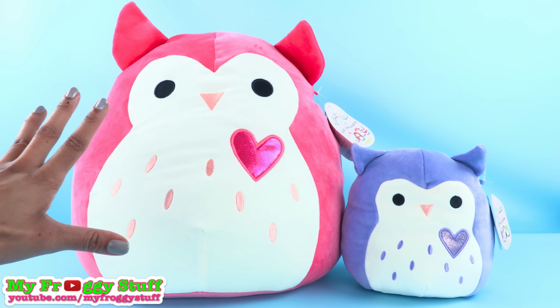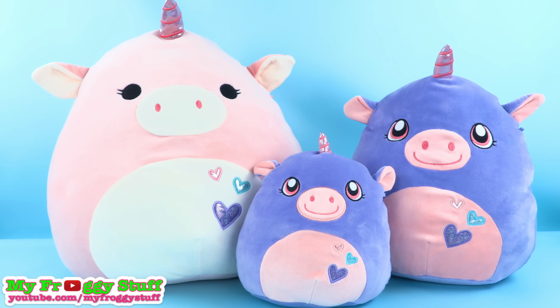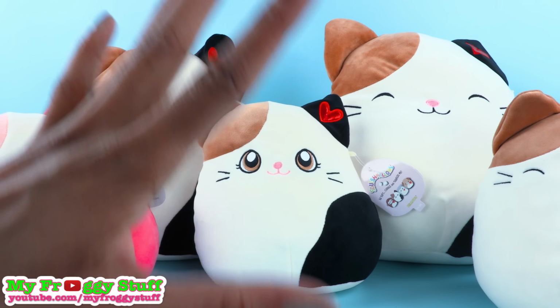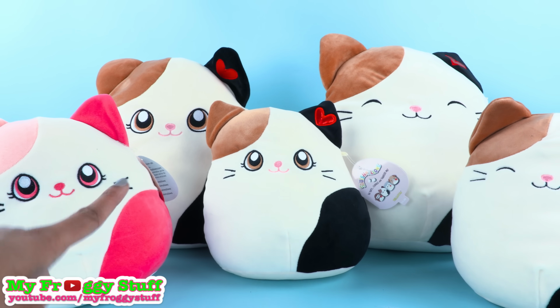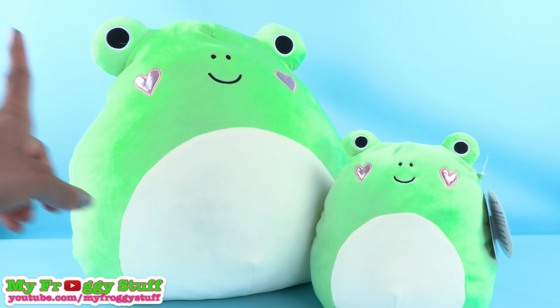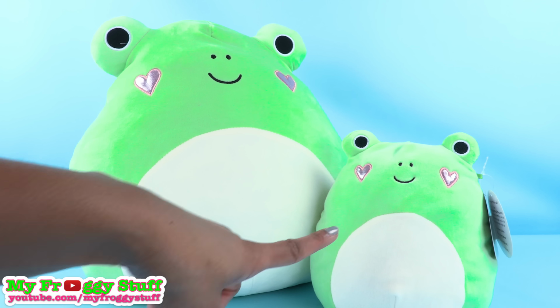Right now, many of them do have a Valentine's Day theme. These are our cute little owls, our unicorns, cats. I really like the cats. Her name is Rosy and she loves to play in the dirt. Our frogs, this is Philippe. He loves to play hopscotch.